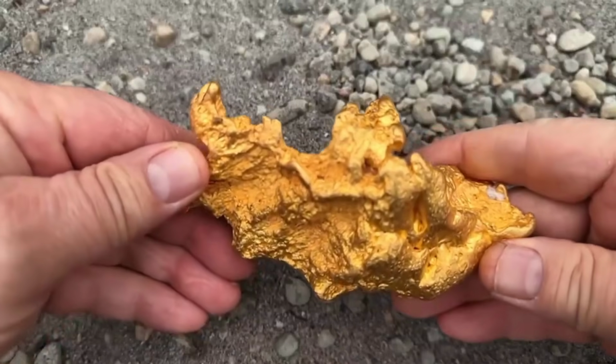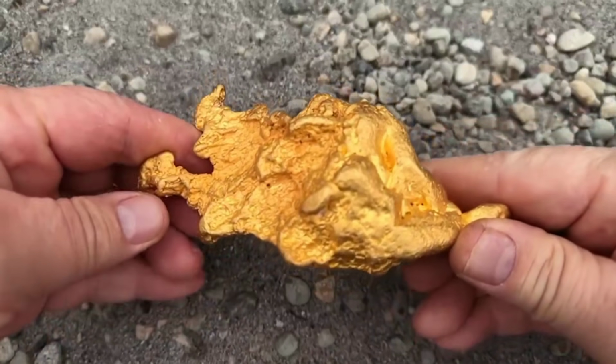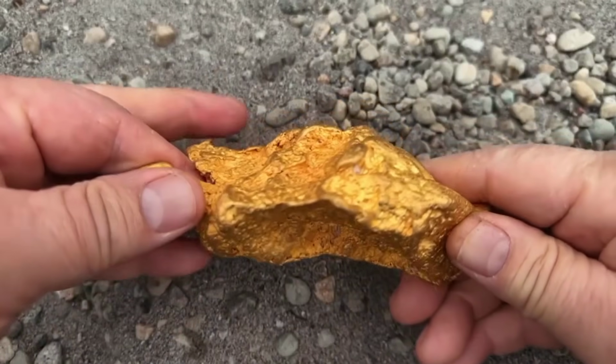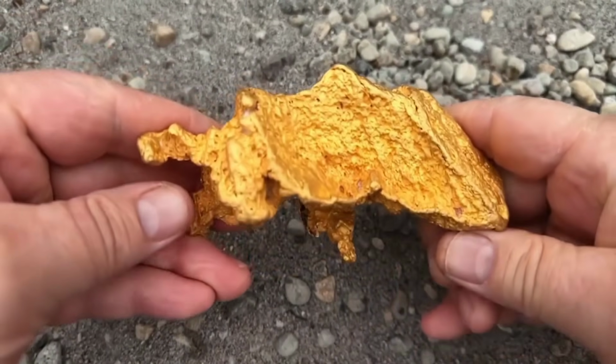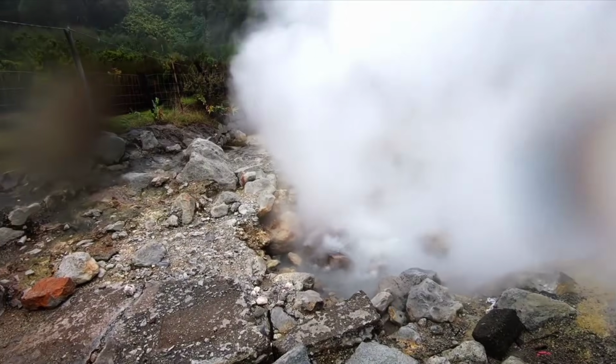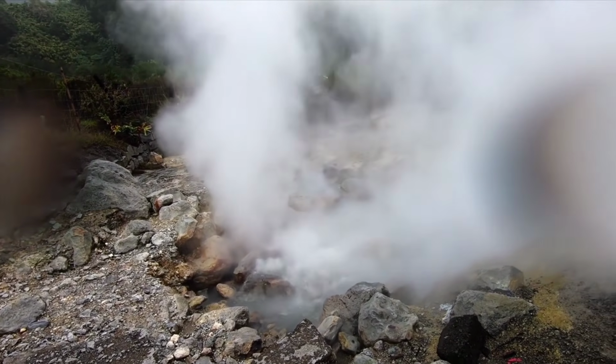Gold, unlike iron, does not rust. It does not oxidize. It survives intact while everything around it breaks down. But gold rarely travels alone. It is often carried by hot, mineral-rich fluids, rising from deep within the crust.